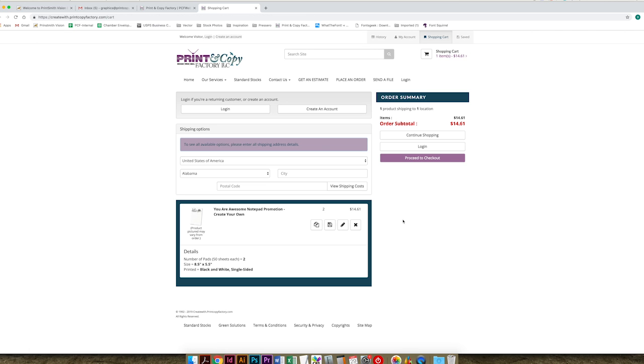Well, this doesn't have bleeds, right? No, it doesn't. We wanted to make this as efficient as possible. So there's no bleeds, meaning that the art is going to have about 1/8 of an inch to the edge. Okay. All right. And then here's where you would either log in or create your account.